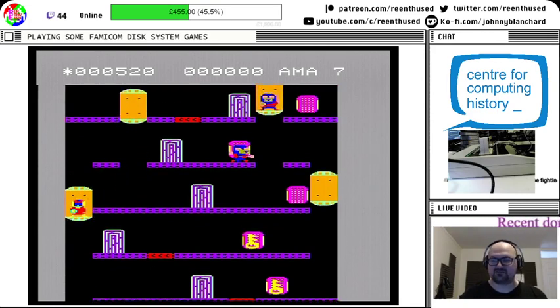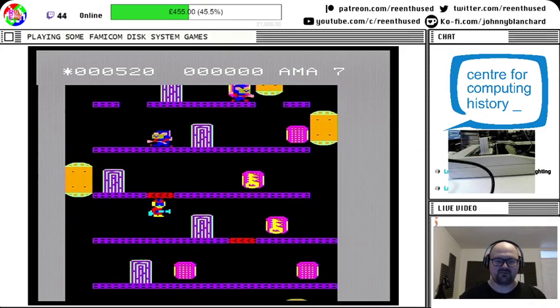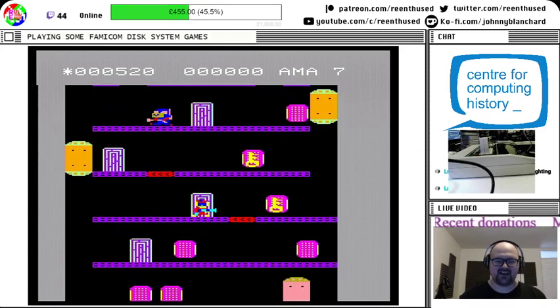The bad guys do respawn, so you don't, unfortunately... Right, so here's the problem. We have to get to that key, and we've done this wrong. We need to go through the other one.